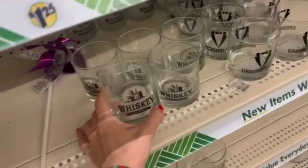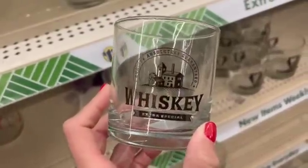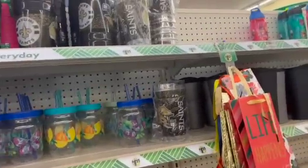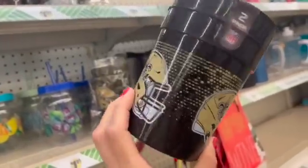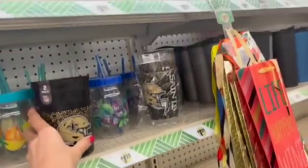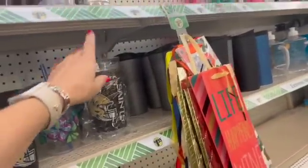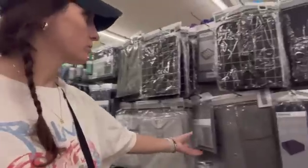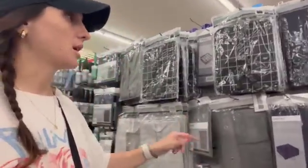Ooh, this whiskey. Oh, I've seen this whiskey one. Wait, why is there New Orleans Saints stuff here? That's interesting. I mean, I was born in New Orleans, but I'm curious as to why it's not like Dallas Cowboys in my area. Like, look at those. That's pretty cool. Alright, this was the Dollar Tree where I found the organizers for my socks, but I'm not seeing them here either.